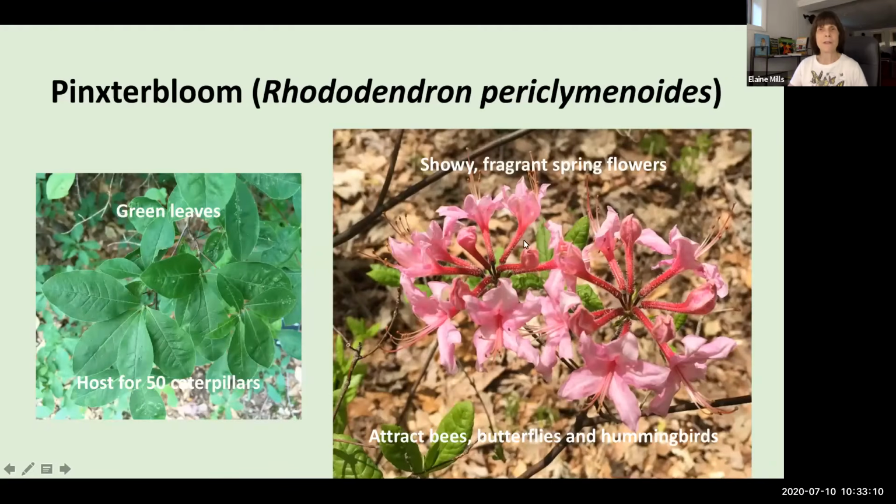The flowers, in addition to being showy, are fragrant. Most of the Asian azalea species that I'm familiar with, at least, are not fragrant, but these are. And they attract bees, butterflies, and hummingbirds as well. I just learned recently that the leaves of this particular plant act as the host for 50 different caterpillar species.